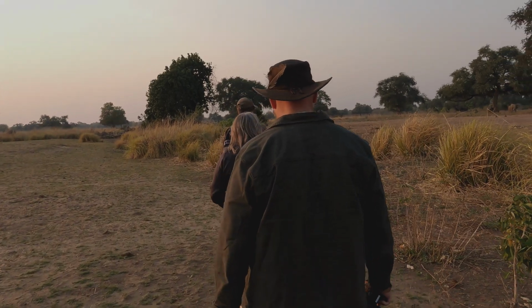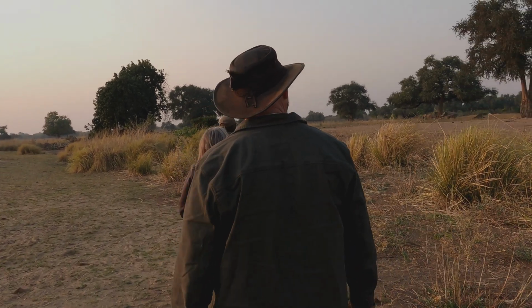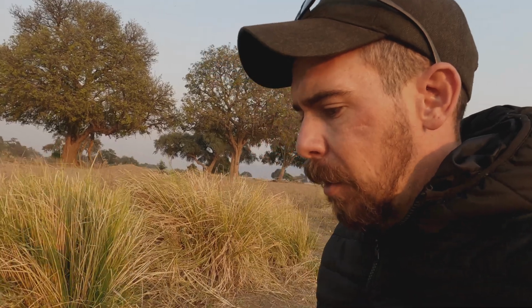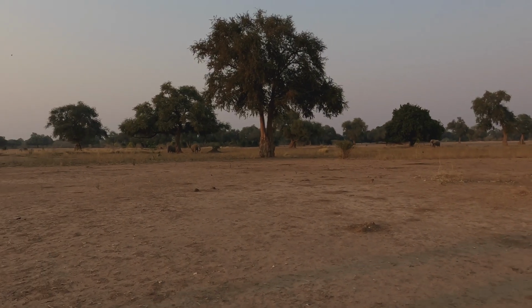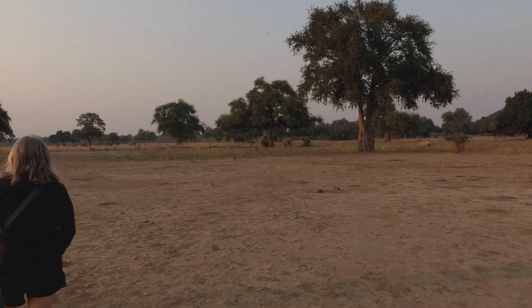Obviously it's done in a safe manner. We've got our local guide Mike with the rifle, and it's all about reading animal behavior. We're assessing his behavior as we're approaching him, and we're going to spend a bit of time with him now. We found him luckily pretty much just out of camp. He's under the tree there in front of us, so we're approaching with the light on our left hand side.